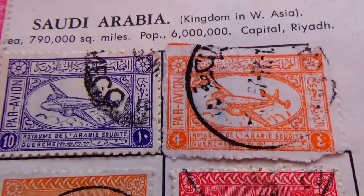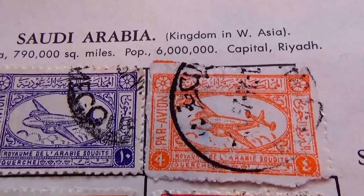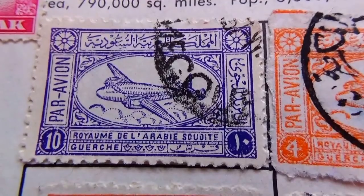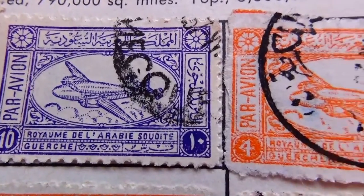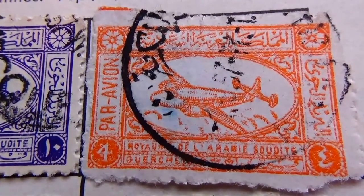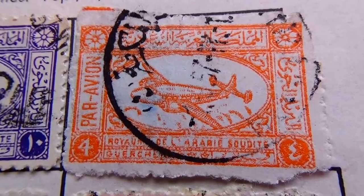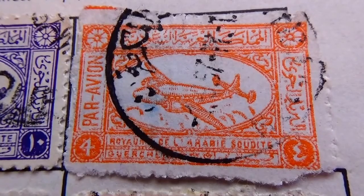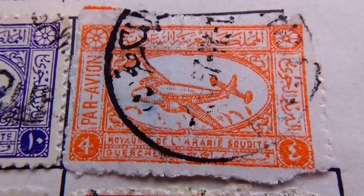Now we get into the Saudi, and I believe that these two airplane ones here would be considered rare. You have a 10, which is in purple and white, right here. Cool airplane there. And then you have this 2, pretty much in an orange. Orange wasn't used that much for stamps, but this one's an orange. I think you can find them interesting.